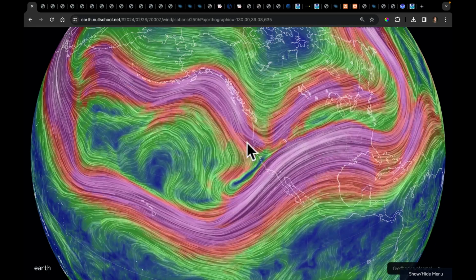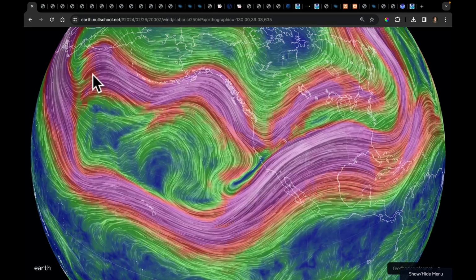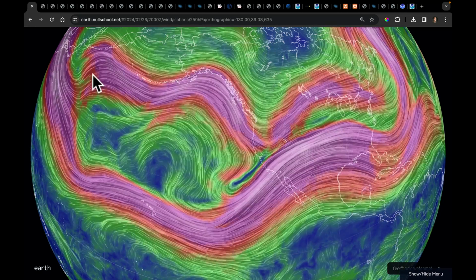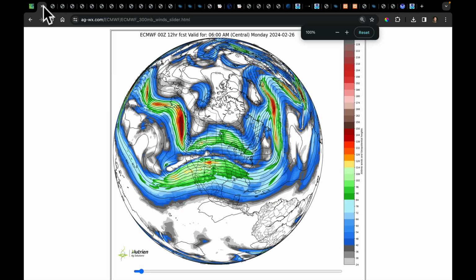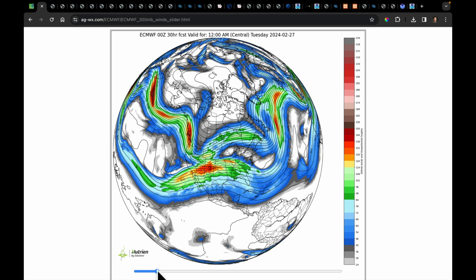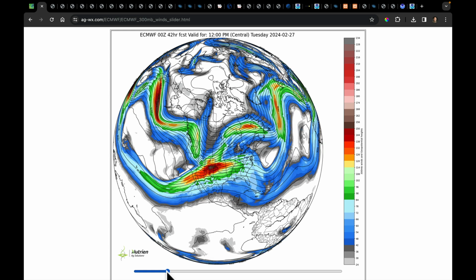I can at least find you 3 more systems lined up in the Pacific Ocean as we finish February and begin March that we're going to have to keep a very close eye on, okay? So this is how we're diagnosing this. This is what I look at. What we're going to watch in these wind field maps here, okay? This is jet stream level winds.